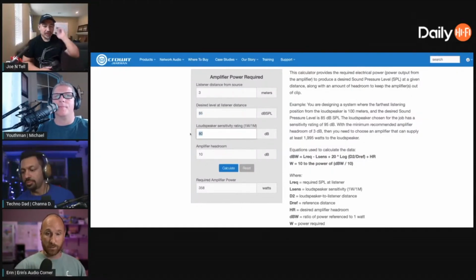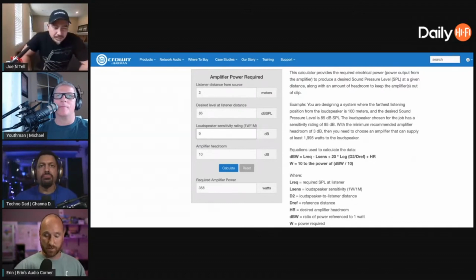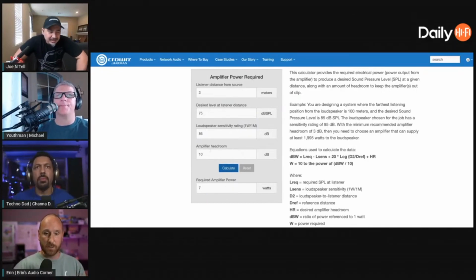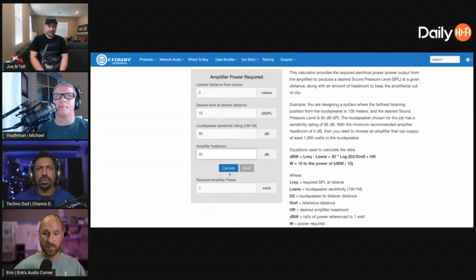Now, here's the cool thing. If you change this over to, let's just change it back to 86, because I think, like I said, this is pretty neat stuff. And if you're going to be listening, on average, at 75 dB, then you need 7 watts to have 75 dB on average with 10 dB of headroom. And if you want to go 20 dB of headroom because you like listening to Beethoven while you're just chilling, then you need 71.